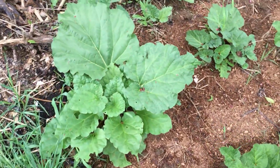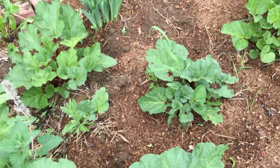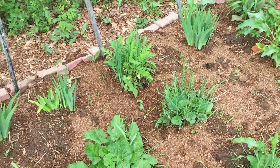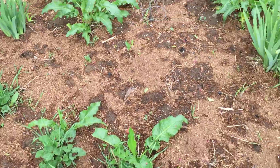Look at the size of this rhubarb leaf. I can't wait to eat that. I had some strawberry rhubarb earlier. It was pretty good. Thankfully, the Oriental poppy did actually come back. I expected it to die.